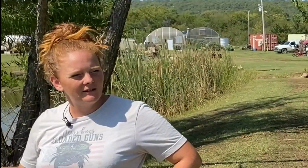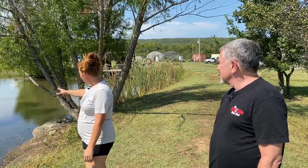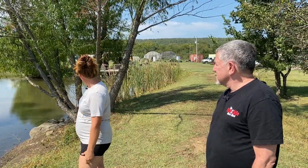And we've got some koi in here that are 25 years old. We just put them in there the other day, and they're about that long. Wow. Yeah, fan-tailed koi. They come up, and you can see them all the time. They'll eat all the algae and stuff.